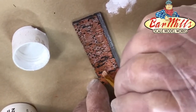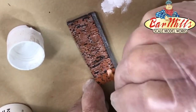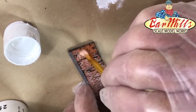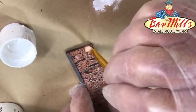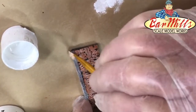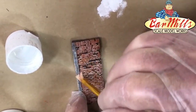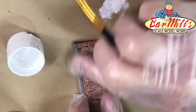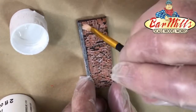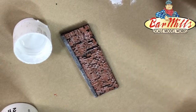If you get a little bit too much of this, you can go back over it with a little ink and alcohol or Hunter's line. It'll darken it up a little bit. But what we're trying to do is just highlight the bricks, the edges of the bricks, and make them look a little more worn. And that's basically it. All done. Ready for the next one.